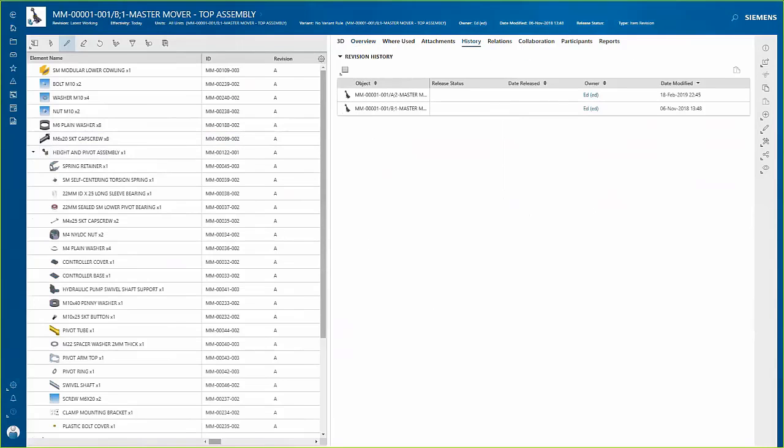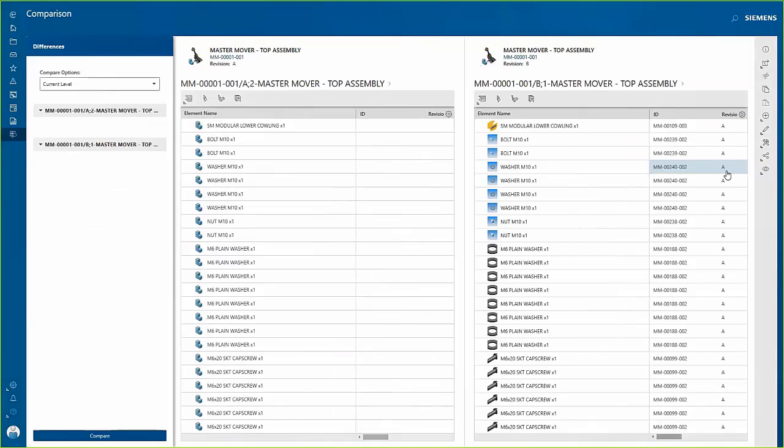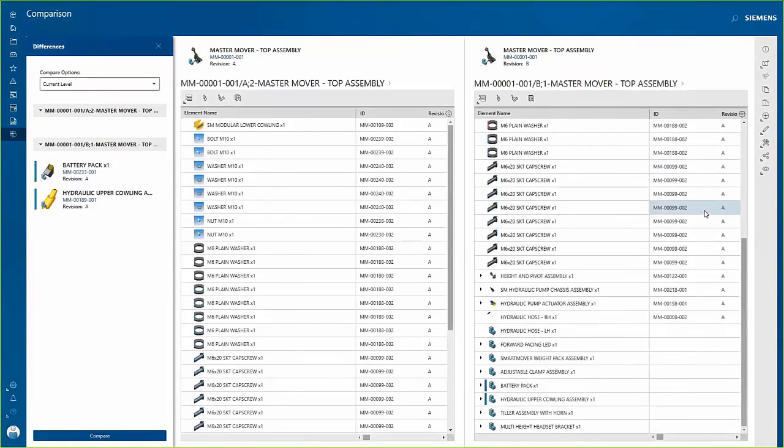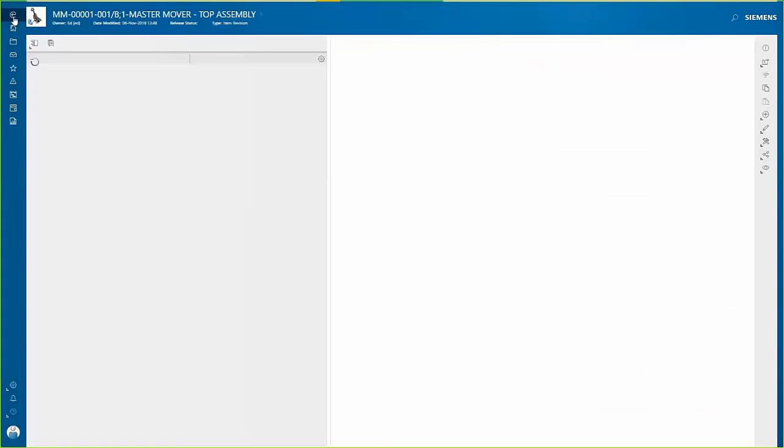Since Teamcenter manages all the revisions, you can be assured you have the info you are looking for. You can also access the history of the component, as maybe you want to compare the current revision with the previous revision to better understand what changed. Teamcenter has it all right there for you. The comparison displays the bill of materials side by side and highlights the differences.